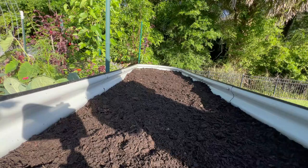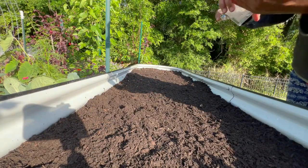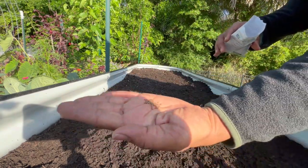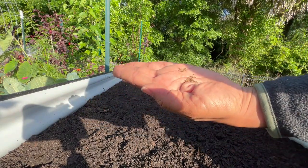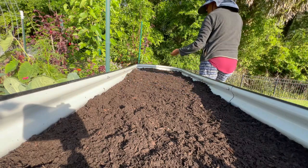Now for the perilla. Indeed, seeds are pretty tiny too. Bigger than the last batch though. You can see them. They're small. So I'm gonna do these closer to the edges.